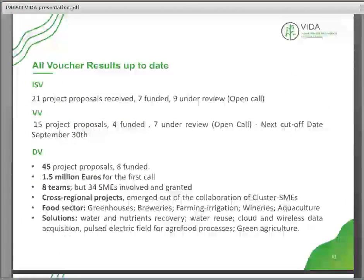So the results of the vouchers up to date. We have 21 project proposals and 7 funded. Probably these numbers have changed in the ISV and in the validation voucher, because these are the figures of July. So this needs to be updated. Now we have more awarded projects, but please focus on the demonstration voucher results.